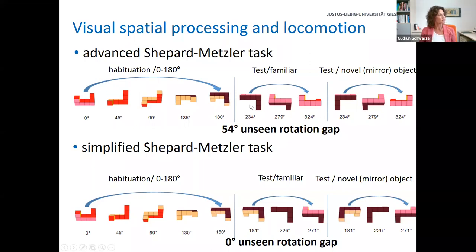But in this task, we presented at habituation an object that always rotated in one direction from zero to 180 degrees, always starting here. And then at test, there was an unseen 54-degree rotation gap. They've never seen that before. And the object further rotated between 234 and 324 degrees, and the same with the mirror object.